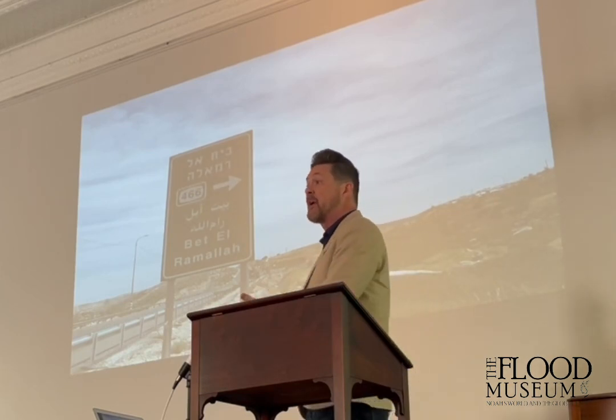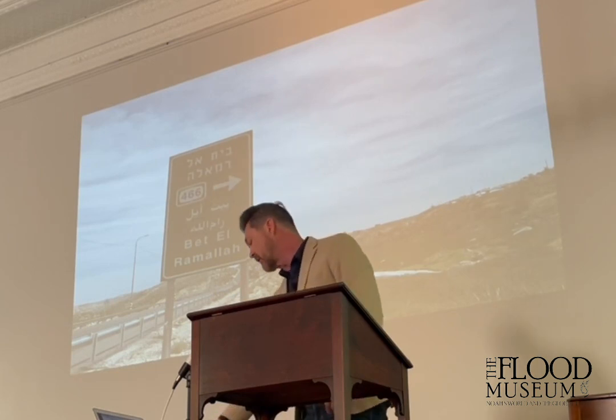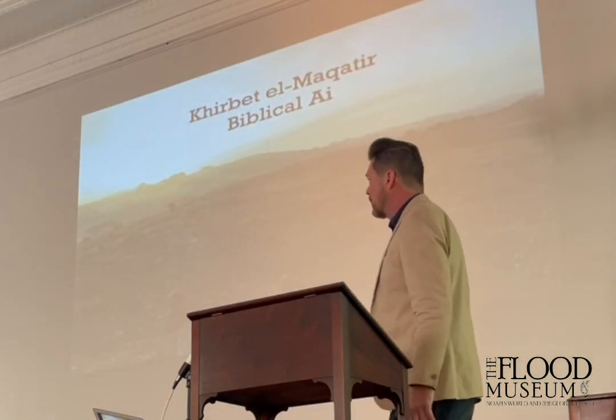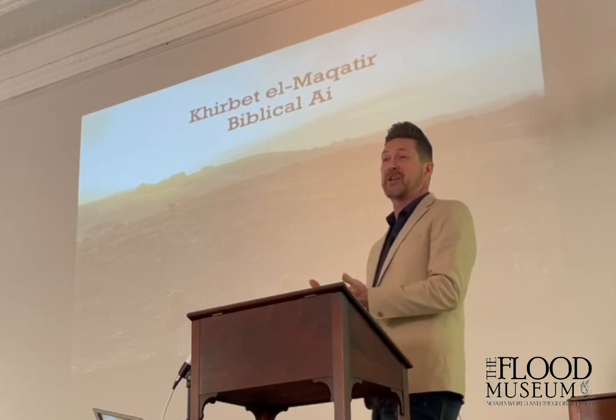That's why Scott and some of the other team members that I'm with actually believe that the Byzantine Christians built a church over that spot, because it very likely could commemorate the spot where Abraham built the altar to God. And it's kind of hard to see in this picture here, but excavation at an archaeological site begins very early in the morning.